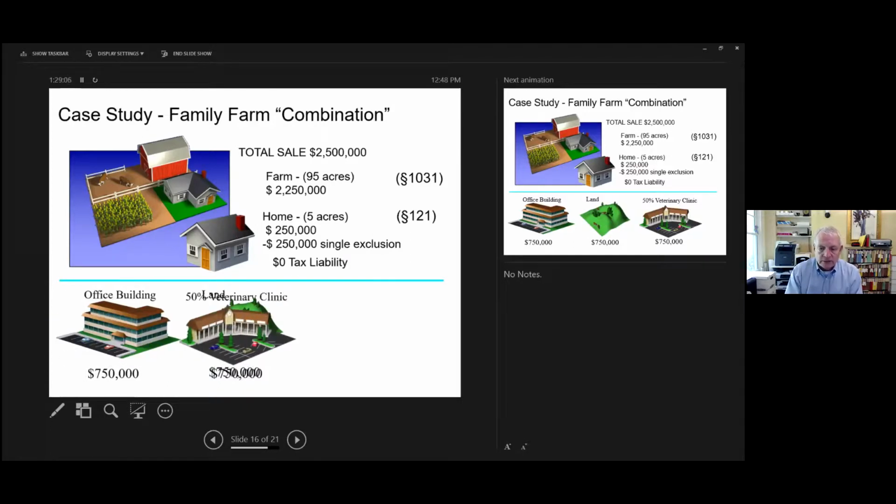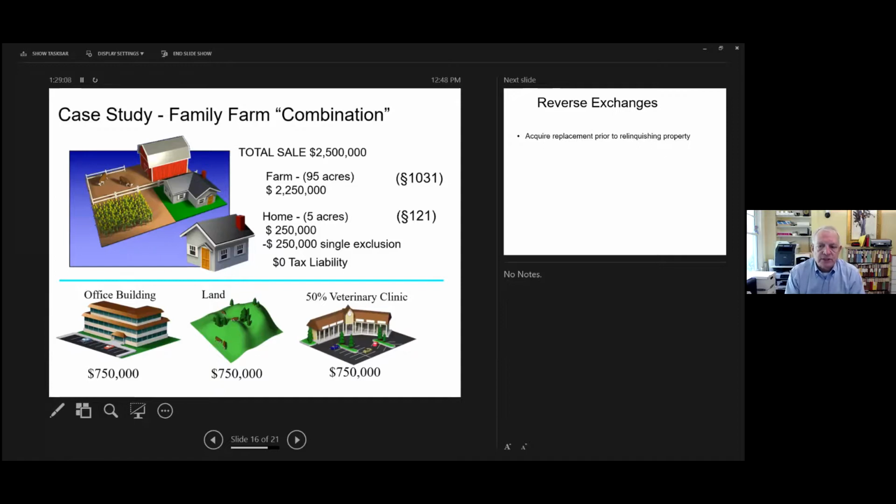The last parcel was a fractional interest in a veterinary clinic. His daughter was the veterinarian, and the daughter and her husband were opening a veterinary clinic. So the farmer bought the building and leased it to the veterinary clinic. The farmer bought half and the husband bought half.